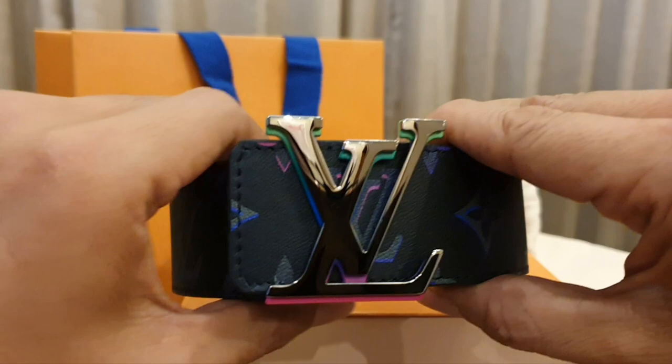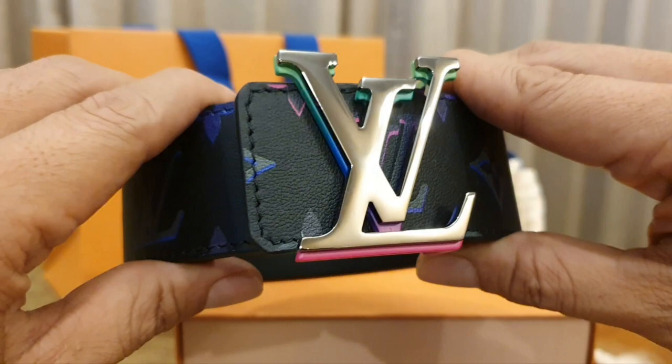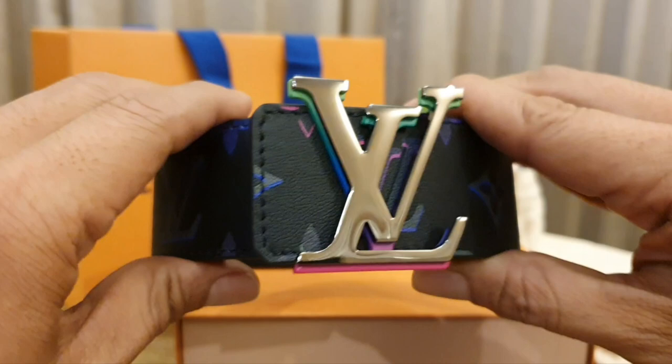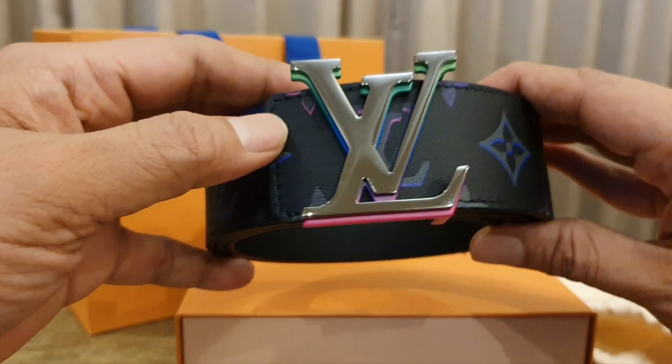Whoa, can you see? It is in ruthenium finish for the hardware. Ruthenium is actually a part of the platinum, a very rare transitional metal belonging to the platinum group on the periodic table. Well, otherwise, let's just enjoy the beauty of the buckle of the belt.